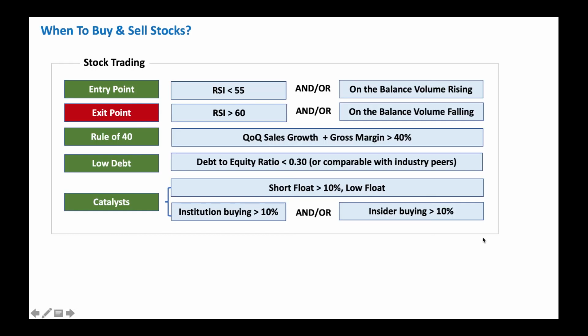So with that, thank you very much. As usual, look at the entry point with the low RSI, exit point with the high RSI, and on balance volume falling. And look for catalysts like high short ratio, institution buying, insider buying. If it's a biotech company, probably catalysts like the pipeline itself is a good catalyst.